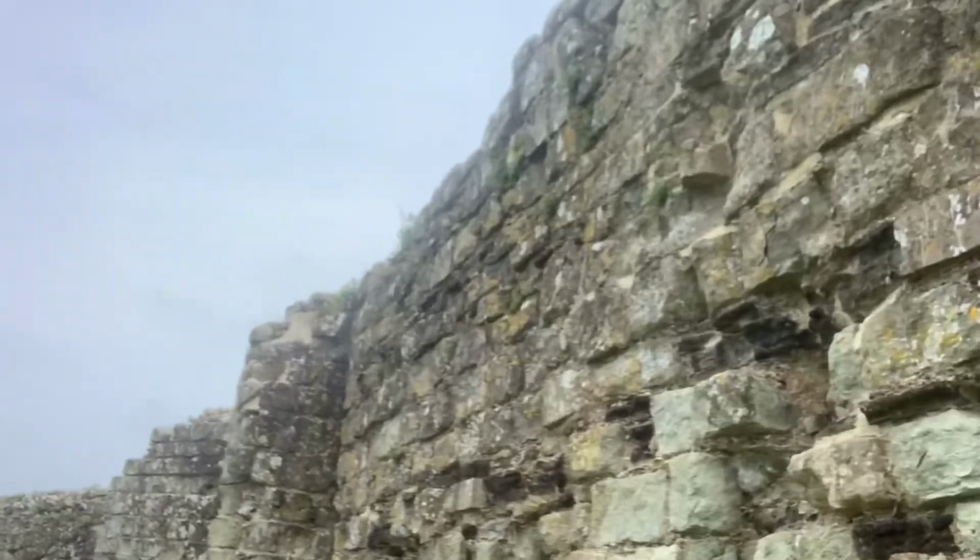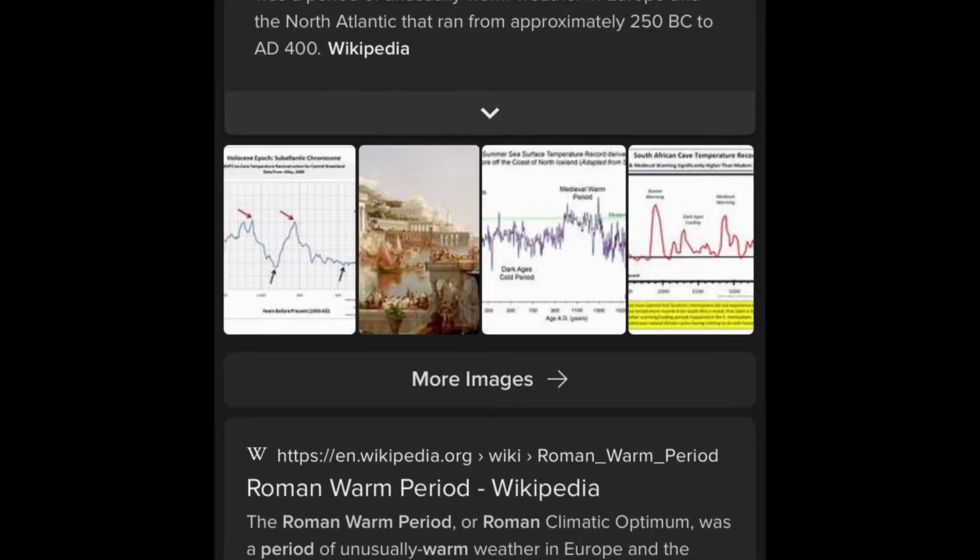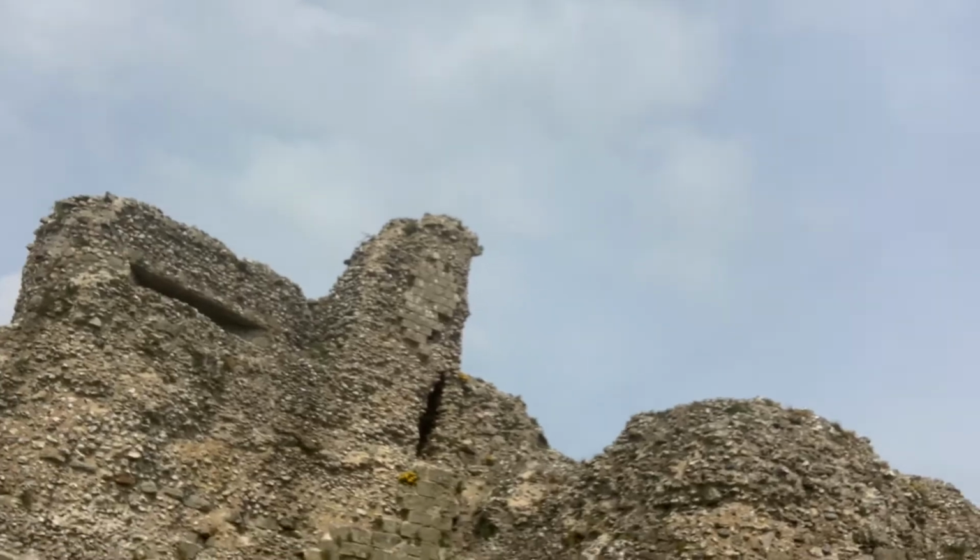Something called the Roman warm period occurred. So over the last 110,000 years, temperatures have been mostly steadily increasing, and that happened quite heavily. It went up a lot more in the Roman period.